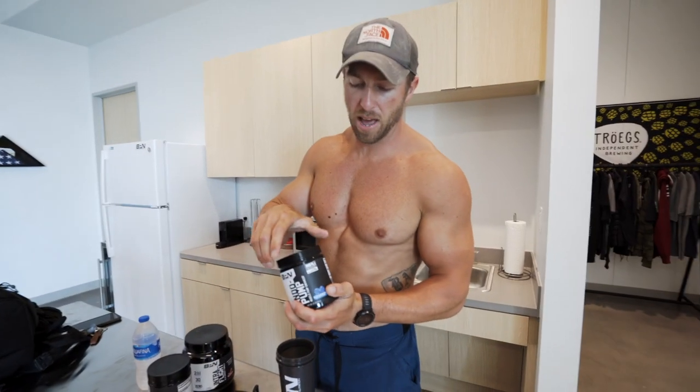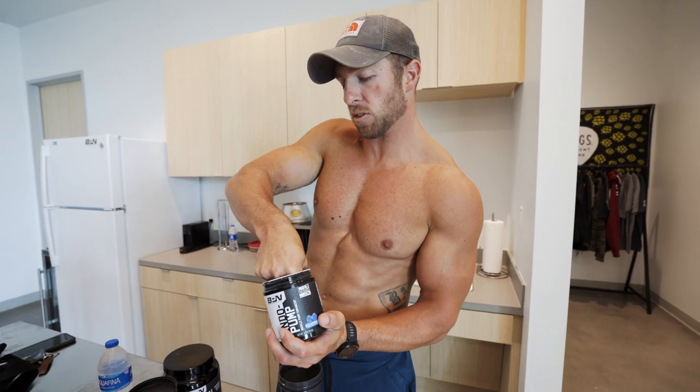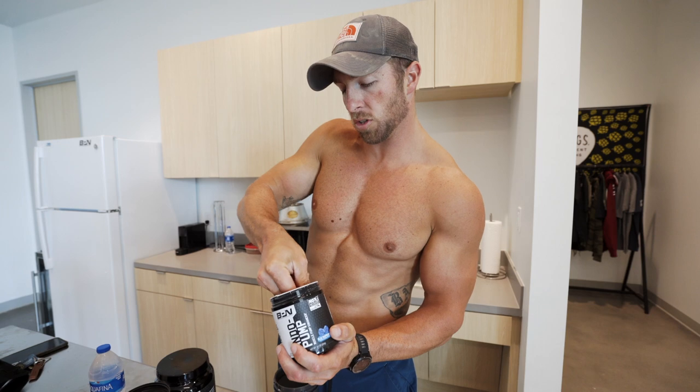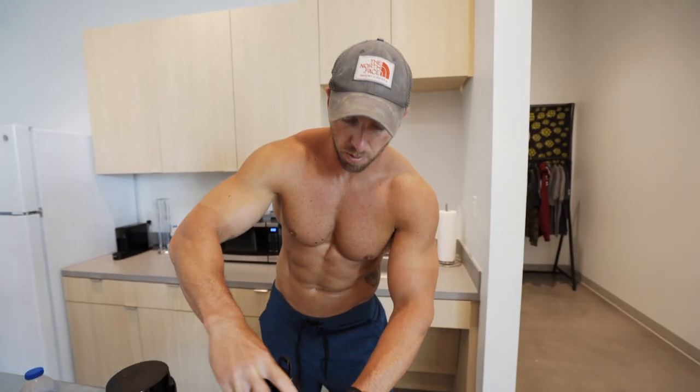On top of Flight, we have Endo Pump, which is just to get a better pump in the gym, move some blood into those muscles that we're training. So do 1 scoop of Endo Pump. That's a pre-workout cocktail. Mix this up, throw this back real quick.